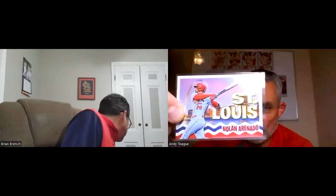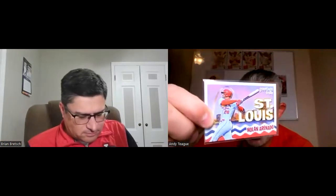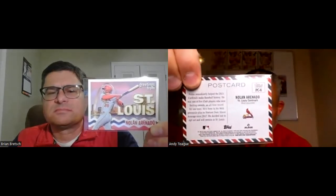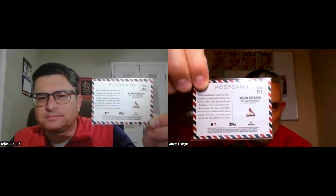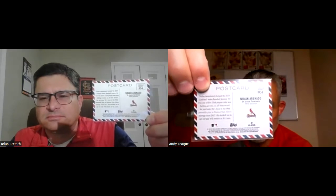So now we're getting into a couple of the inserts in this set. This one is the postcard, which is really cool. I really like that. Greetings from St. Louis. Maybe a lot of people, if you're younger, don't even know what a postcard is or haven't seen one, but that's kind of what it looked like. It had a cool picture on the front from somewhere you traveled to, and you sent it back to your family or friends, with a short note on the back of it.